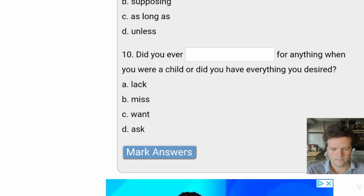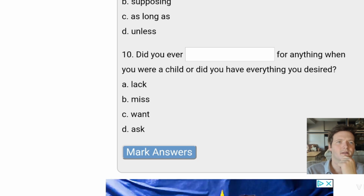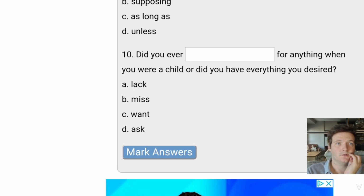Okay, and number 10, just checking number 9 there. Did you ever lack, miss, want, ask for anything when you were a child? Okay, or did you have everything you desired? Right, so what we could say, did you ever lack anything when you were a child? Did you ever miss anything? Did you ever have to ask for anything? I don't know, maybe. No, but did you ever want for anything? Did you ever want for anything? Which means the same thing. Lack anything. Was there anything that you didn't have? Yeah, want is often related to the word lack, particularly in literary contexts. There were times of great want and not of abundance.